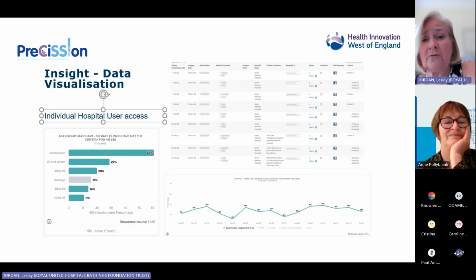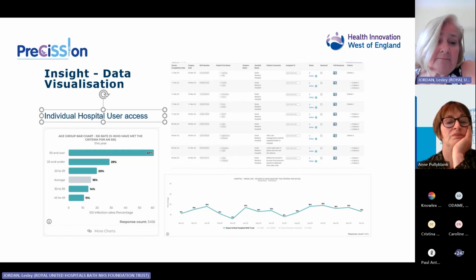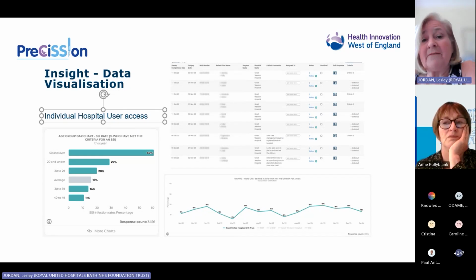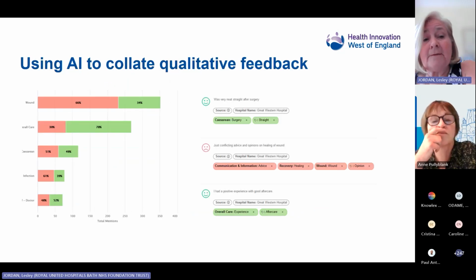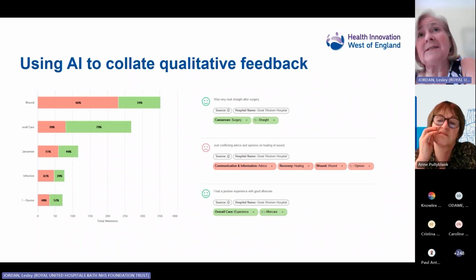And this is just showing you a few of the sort of things that trusts can see. So they'll see their rate, that rate may be split by age and a few other things. And also they will have a list of the mothers that did have an SSI that they could interrogate further if they wanted to. There's also a feedback section, and so there's an awful lot of information in this database, and the Simplicity system can also use some AI technology to collate the quantitative feedback. And so we have just started to give this information to our patient experience midwives to see what we can do with it and feed that back.